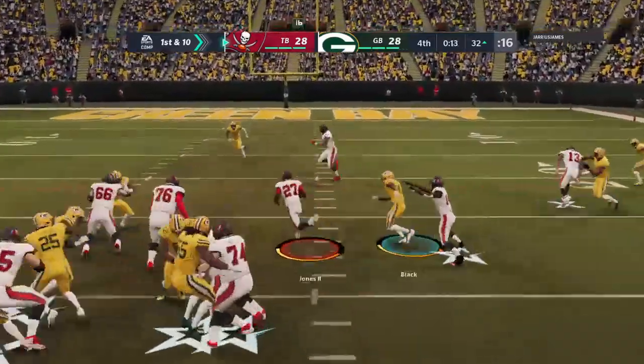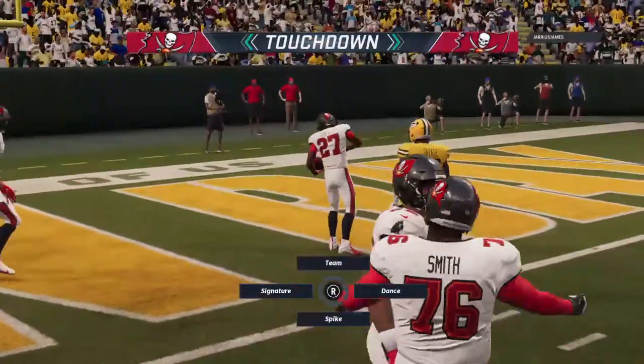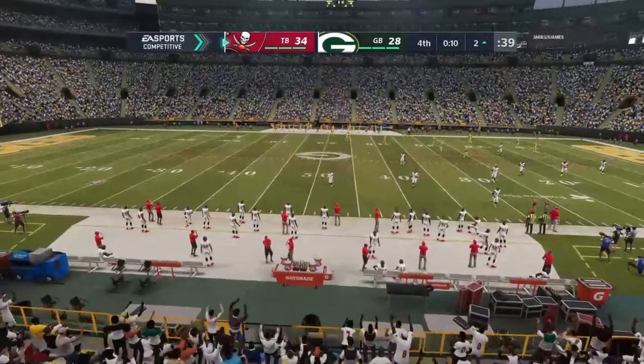They go back to the ground with Jones. He'll get the first down and more inside the 20. And he's in for the touchdown. And in the final seconds, forget overtime. They've just likely won this thing in regulation.